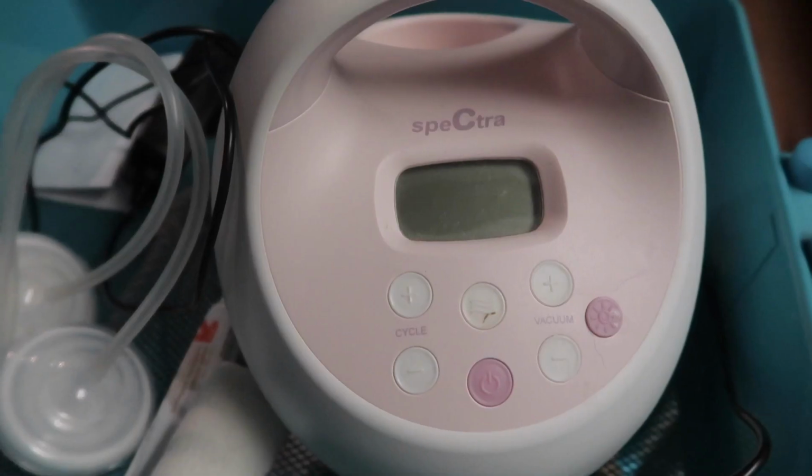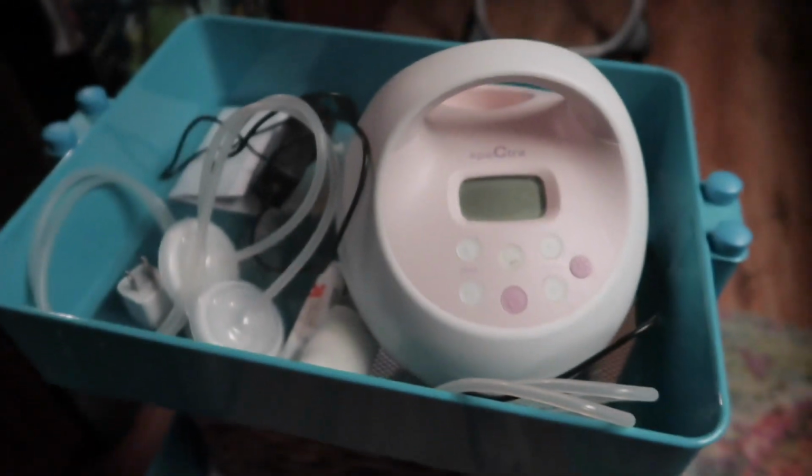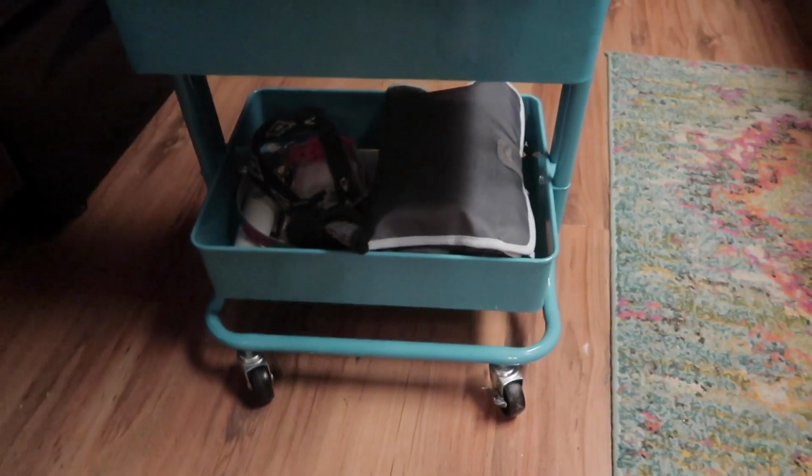Alright, so the first thing I want to talk about is the Spectra S2 Pump. This pump is a hospital grade pump that I received from my health insurance. And just to add, every single thing I'm talking about is going to be linked down below. I used a website called EdgePark to get this pump sent to me through my health insurance. I saw them on Facebook, some random ad, and I filled it in and it worked in literally 2 weeks. I got my pump.